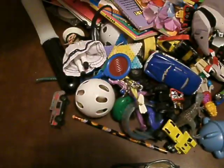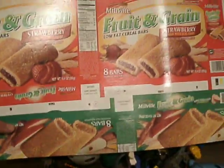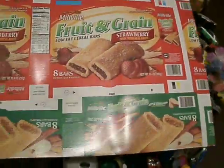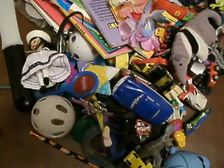I don't know what this was doing. Probably just a little liner. It must have been a fruit. There we go. It's a very rare, uncut fruit and grain cereal bar, uncut sheet. That's got to be worth at least $1,000 right there. No, I'm just kidding. I think that was just a liner. I assume that's what the box was for.